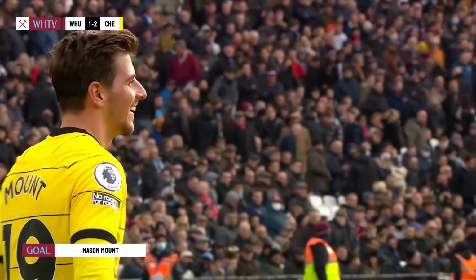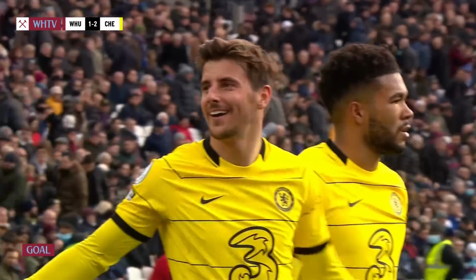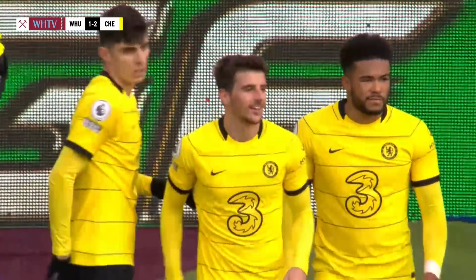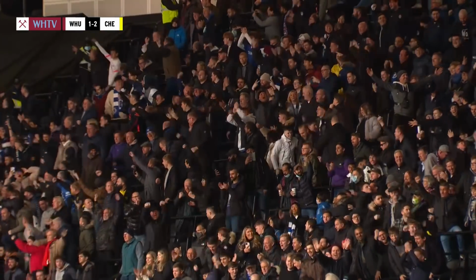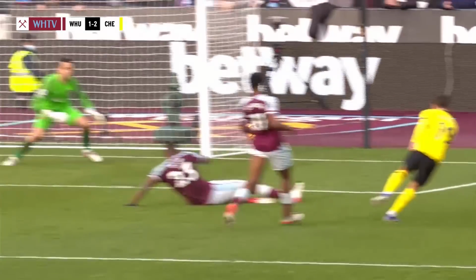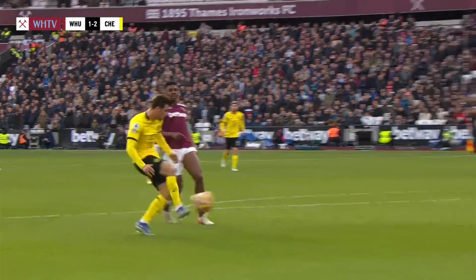He was unmarked, but he had a lot to do, and as the ball was lifted over the West Ham defenders, Mount's just volleyed that past Fabianski to put Chelsea back in front with seconds left in this first half. It's a brilliant cross by Ziyech, and Mount on his own, but with plenty left to do, just lamps the ball into the net. West Ham 1, Chelsea 2.